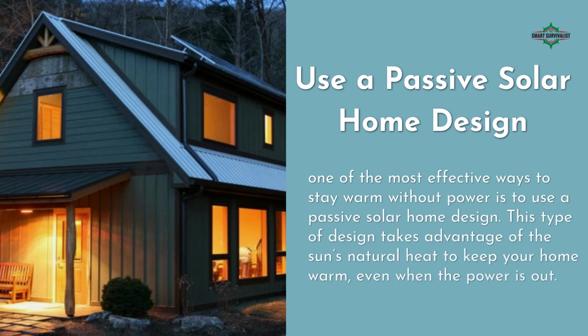Use a passive solar home design. One of the most effective ways to stay warm without power is to use a passive solar home design. This type of design takes advantage of the sun's natural heat to keep your home warm even when the power is out.